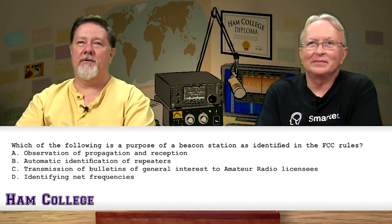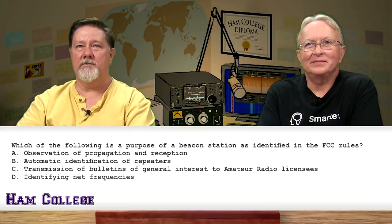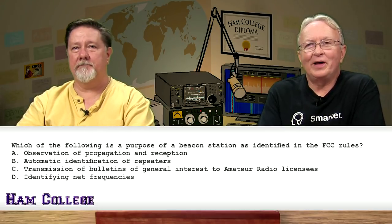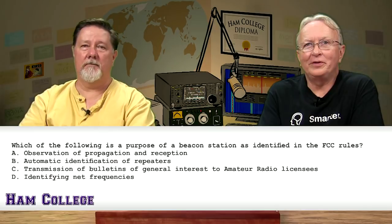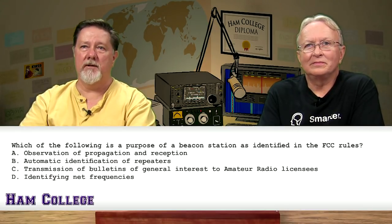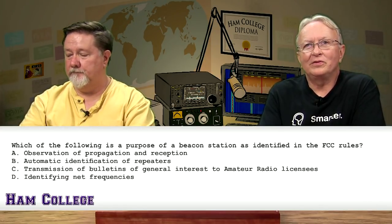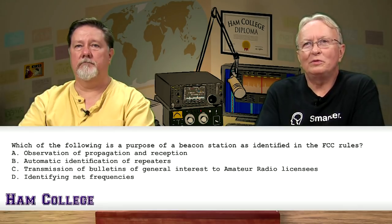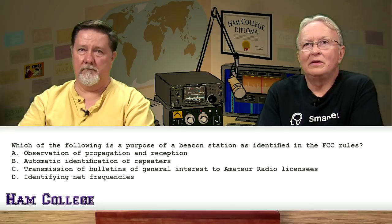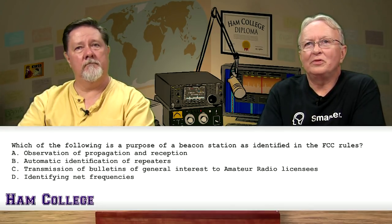Which of the following is a purpose of a beacon station as identified in the FCC rules? A, observation of propagation and reception. B, automatic identification of repeaters. C, transmission of bulletins of general interest to amateur radio licensees. Or D, identifying net frequencies. Which of the following is the purpose of a beacon station as identified in FCC rules? Observation, propagation, and reception.